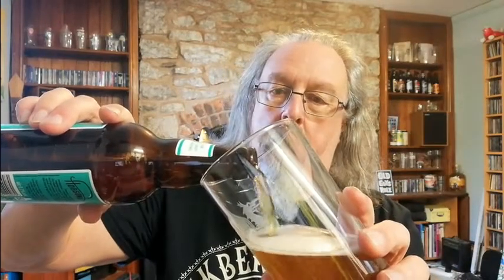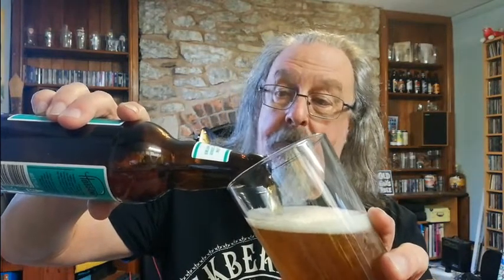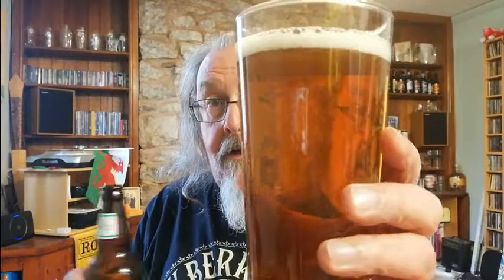Right, let's crack this open and see what's happened. It's bottle conditioned, so I've got to be careful because there'll be bits and bobs in it. And do we want bits and bobs floating in the beer? Well, maybe. So be gentle. That's the idea, isn't it? We'll give it a swill around, see if we can get a flavour out of it. But so far, it's looking good. Nice and clear. Carbonating really well, that is. That's lovely and clear so far.